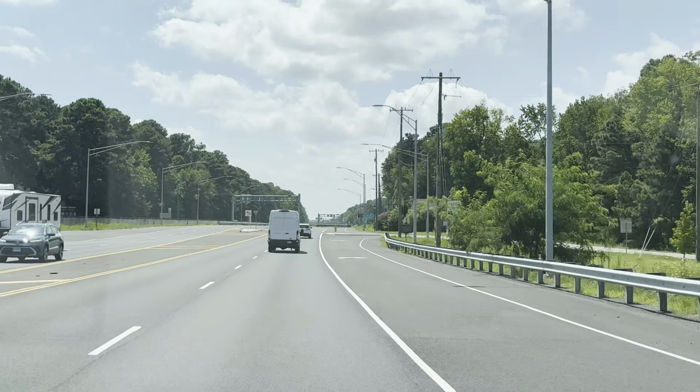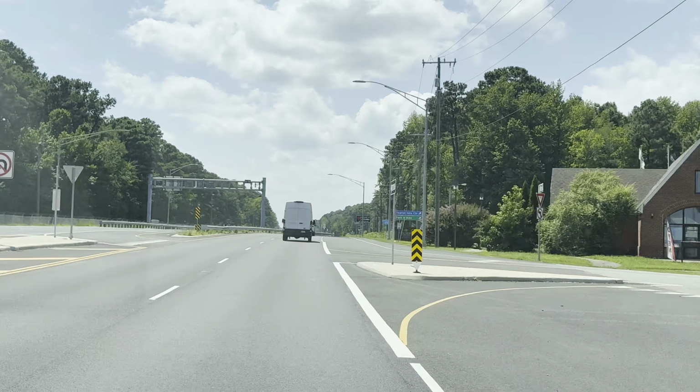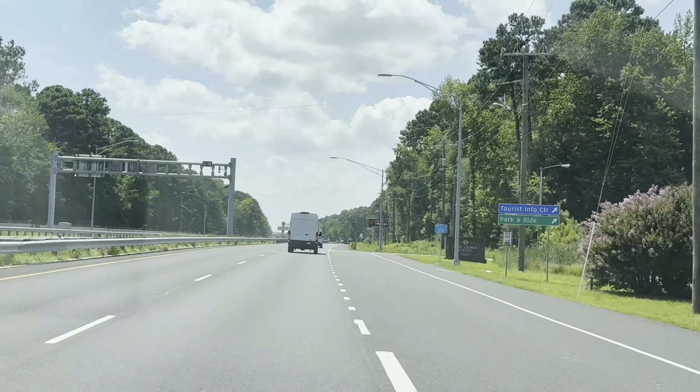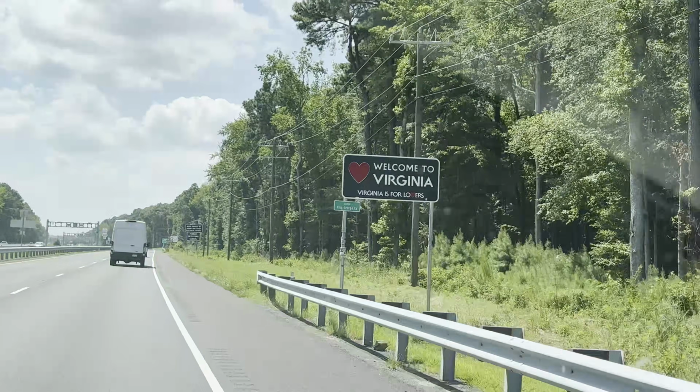Dahlgren, Virginia. Nice, easy trip across that bridge. And there you are. Welcome to Virginia.